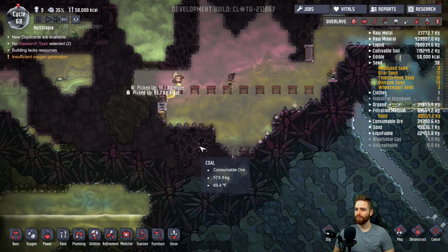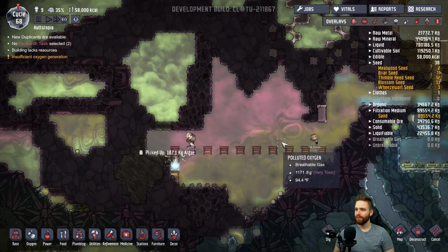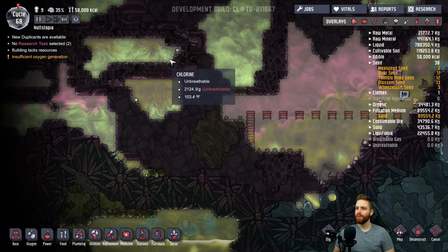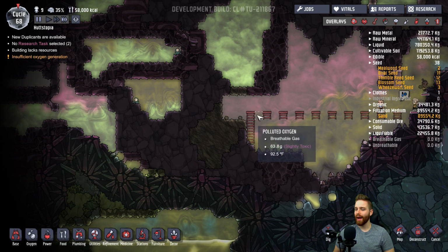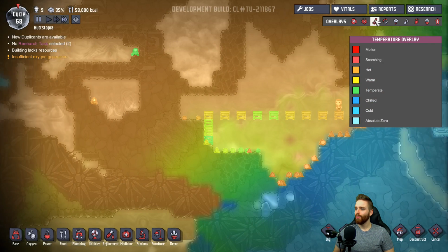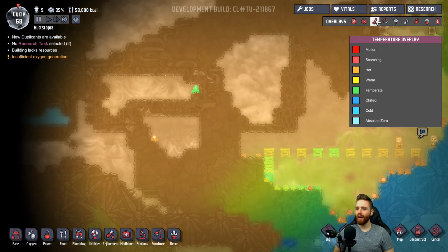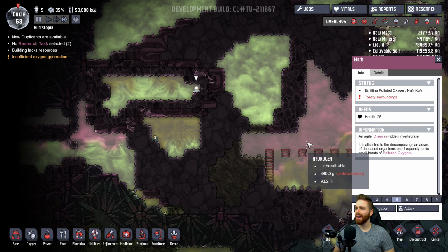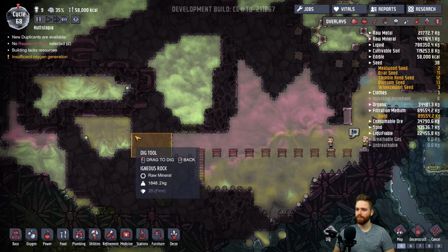Our morb just died. I feel bad. We should have a service for him. We could dig out this morb and this morb, but what killed him? Toasty surroundings. They're always in toasty surroundings. Prefers environment 67 to 98. What is it in there? 100? Okay, maybe we should dig them out sooner than later then.